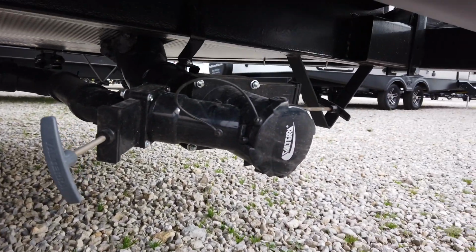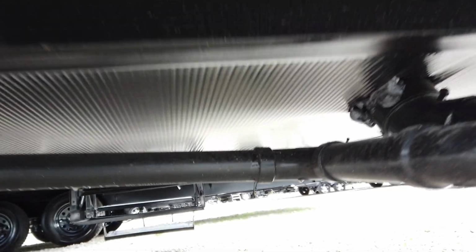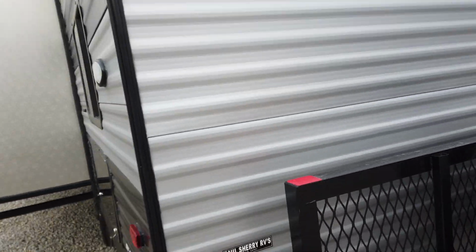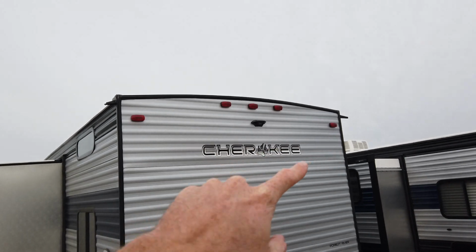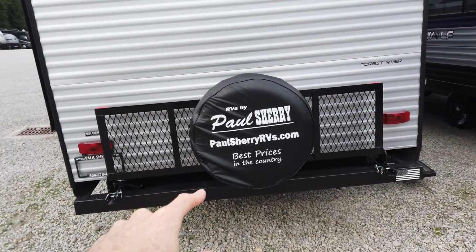Here's your dump station right here. Coming up in here, it is an insulated underbelly. Going to protect the undercarriage of this and also allow you to camp a little bit longer in the year, a little bit earlier in the spring, a little bit later in the fall. Rounded roof up here. Has a travel rack that comes standard feature. The spare tire is an option.